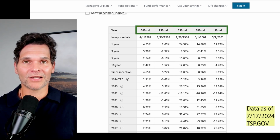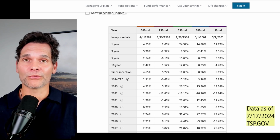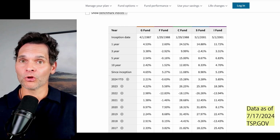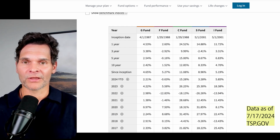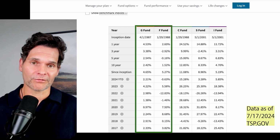If you know me, not a big fan of life cycle funds. I just feel you can create a better mix from those 5 core funds depending on what your unique situation calls for if you just spend a little bit of time with it. So we're going to focus on the 5 core funds, and looking at the page here, you can see the G and the F on the left side of the screen. Those are your fixed income, your conservative options.